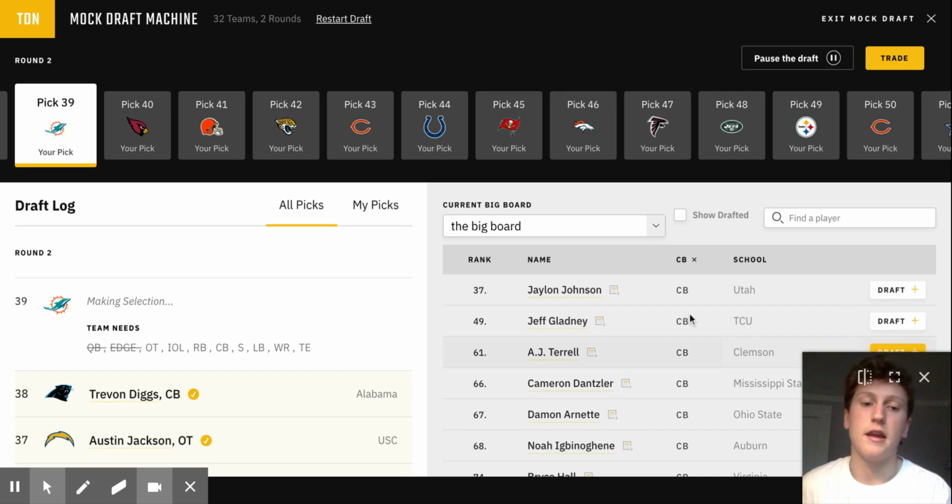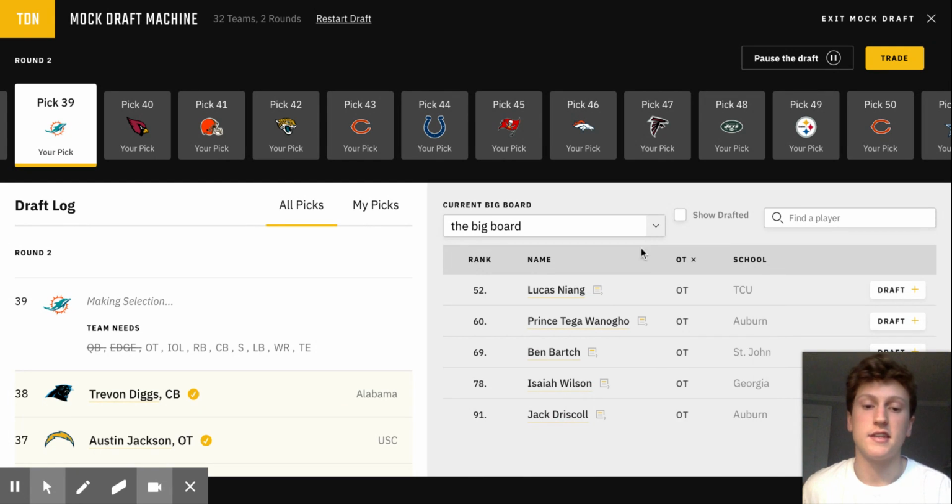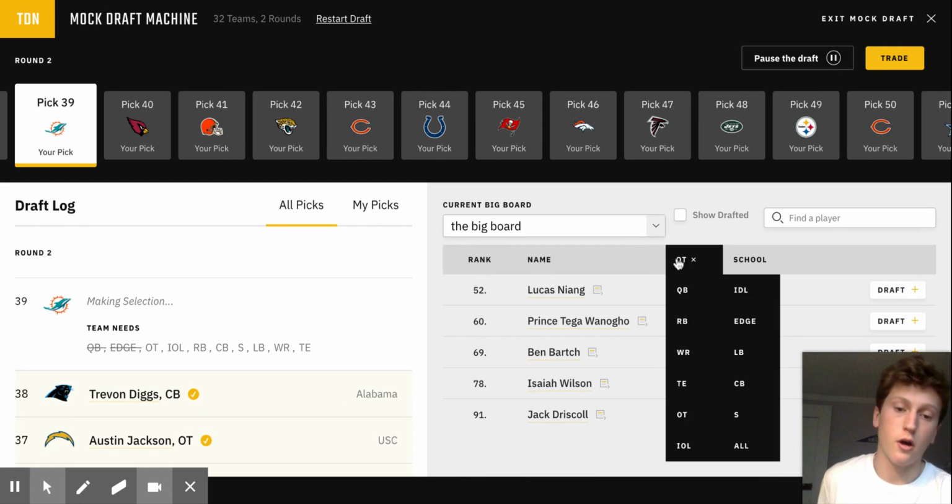Here at 39, while offensive tackle is enticing, you could get a guy like Lucas Niang, Prince Tega Wanogho, or Isaiah Wilson. I don't think that's the direction the Dolphins are going to go. I think they're going to go running back.